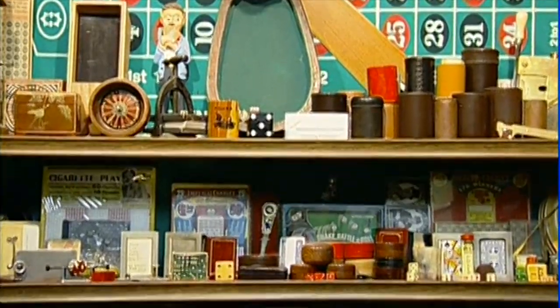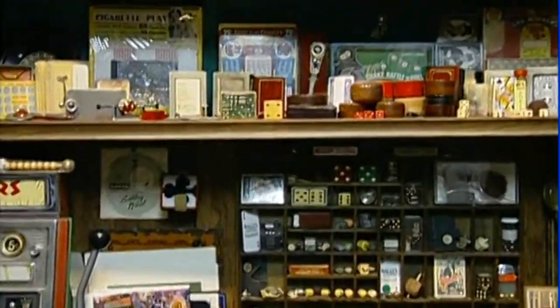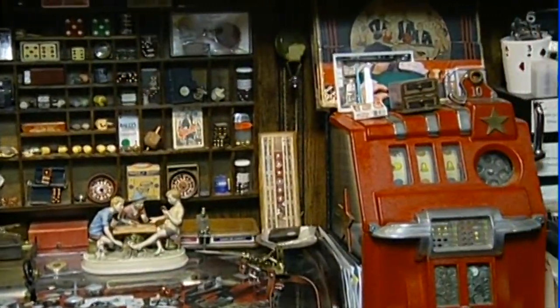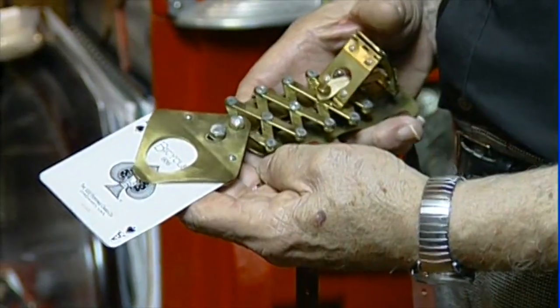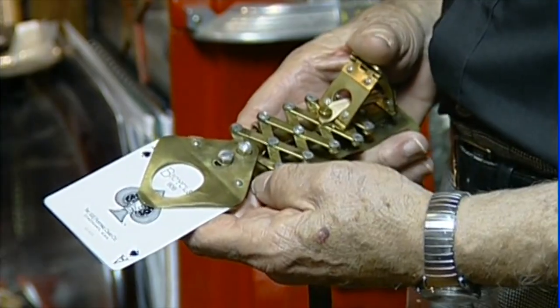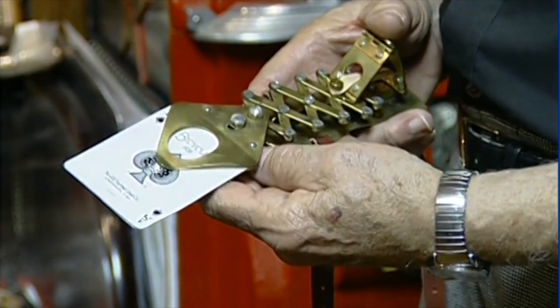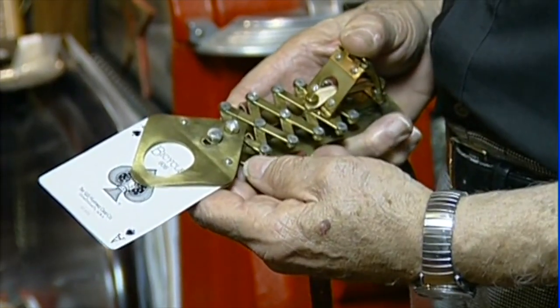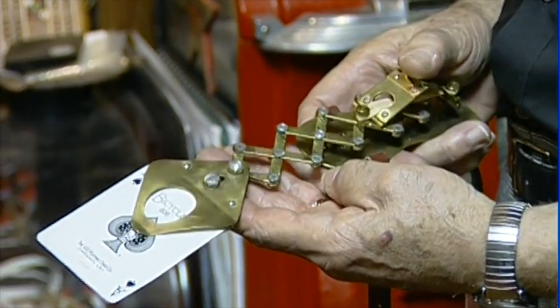And now we're viewing a section of the museum that's sort of my favorite, and that is the gambling equipment. Some of it is legitimate and some of it is illegitimate. We have here a cheating device that was used in the 1800s and early 1900s. I'm sure you wouldn't use it today because probably you would lose your arm. But it's one of these devices that's up your sleeve and it would shoot cards into your hand.